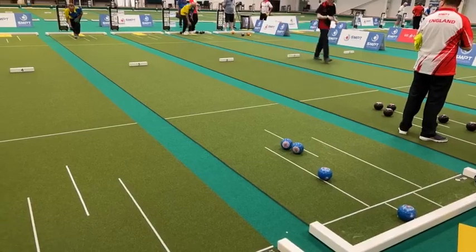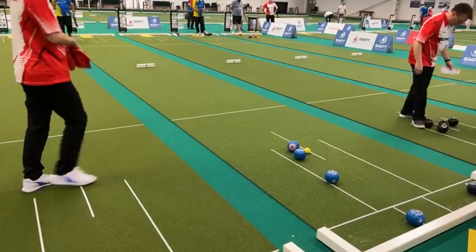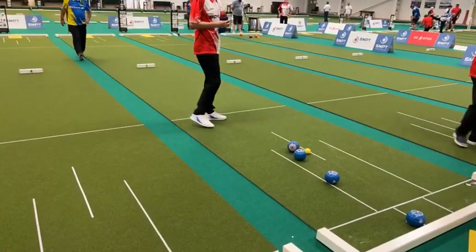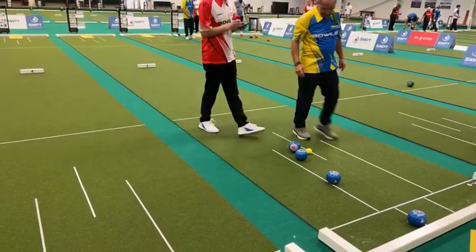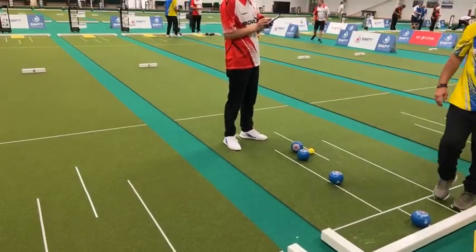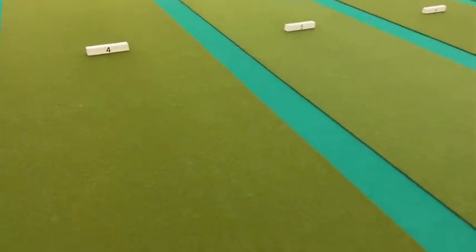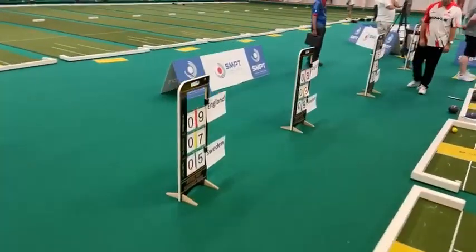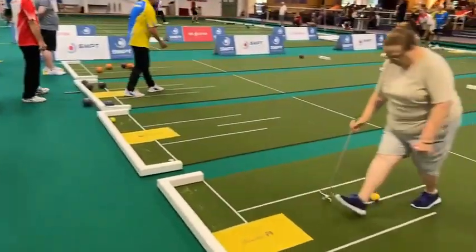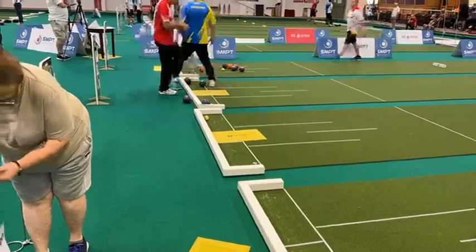But certainly Jürgen is playing weight again. That looks to be under the line again. Yeah, it's just under that line again. So four shots to Pete Roberts. So Pete Roberts leads 13-5 after 8 ends.